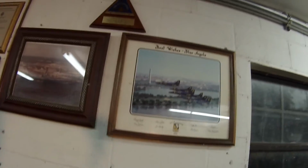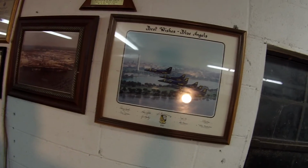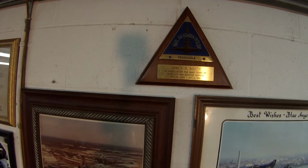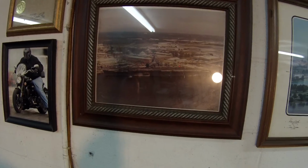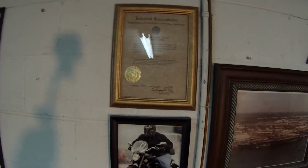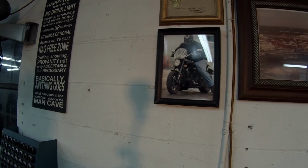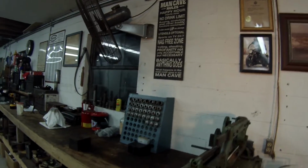And there's the Blue Angel picture. Hopefully you're not getting too much of a glare. There's the plaque for my granddad, and there's the picture of the Lexington that was given to him, and his retirement certification there. And a picture of me on the bike at the drag strip, and my man cave sign.